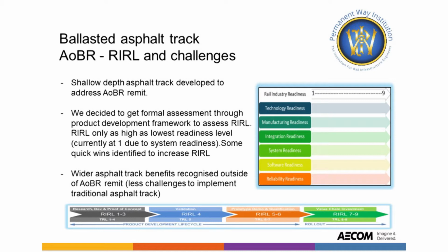So this is maybe a word of warning or advice more than anything else for innovators in the room. We're currently writing our final report for the Avoidance of Bridge Reconstruction. We're quite pleased with the outcomes and areas for which we can take forward for further study. But we decided to go through a formal assessment process with Network Rail to assess the rail industry readiness level. And if people don't really understand what that is, then you should get your head around it.